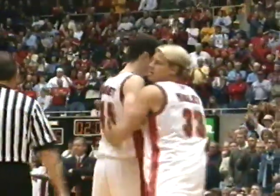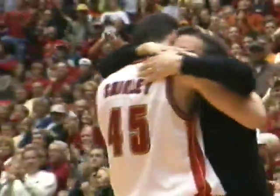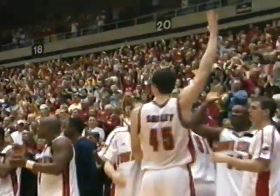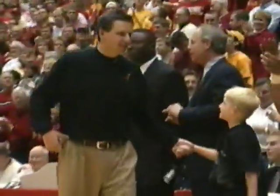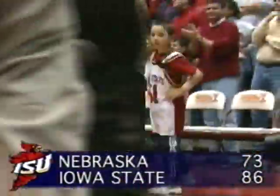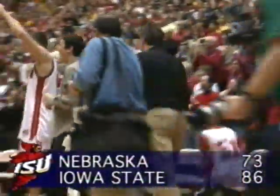Trying to call timeout, they do. Timeout just to get Varley in for Shirley. And Paul Shirley comes out. Well, now Cookie Belcher comes over and hugs Larry Eustachy. God, what a game he's played. Here's Shane Power, gets it into Sullivan. And that will do it. Game is over. The Cyclones have done it again.